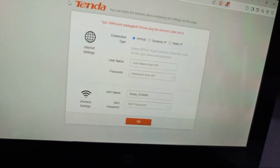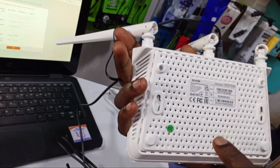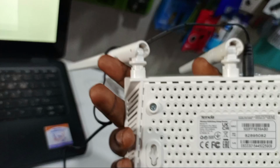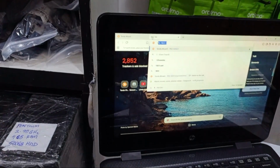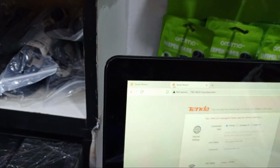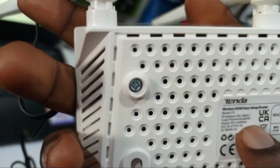It has opened automatically to that site. So if this site doesn't come automatically, you'll use the IP address written at the back of this router. So there is an IP address somewhere there, 192.168.0.1. So I'll use that. Let me type on how we've come to this point. So I'll say 192.168.0.1. Enter. So we'll still come to the same point, the Tender site.